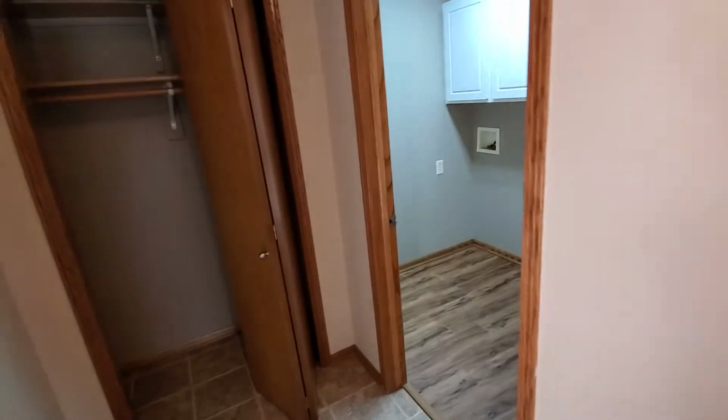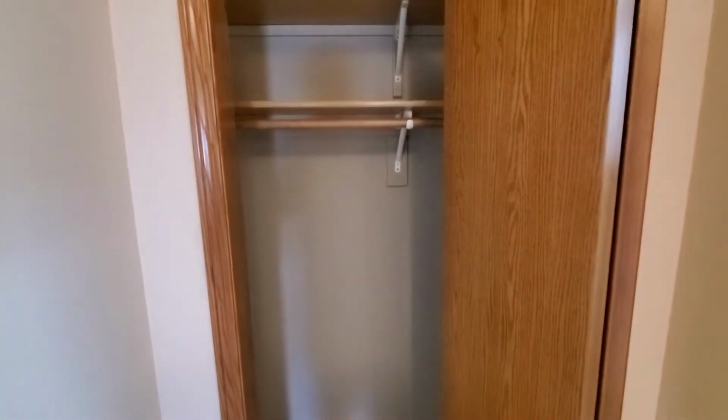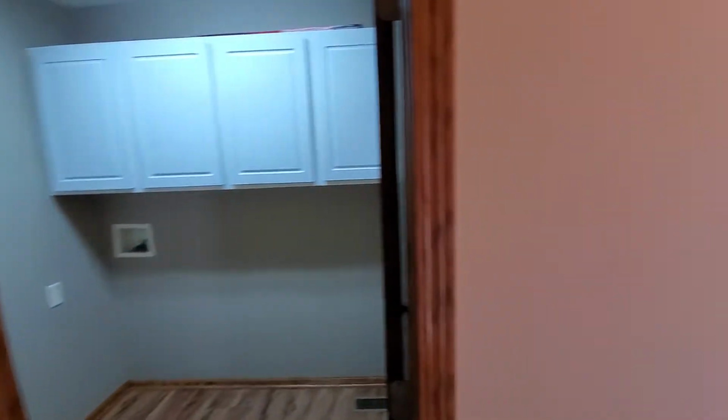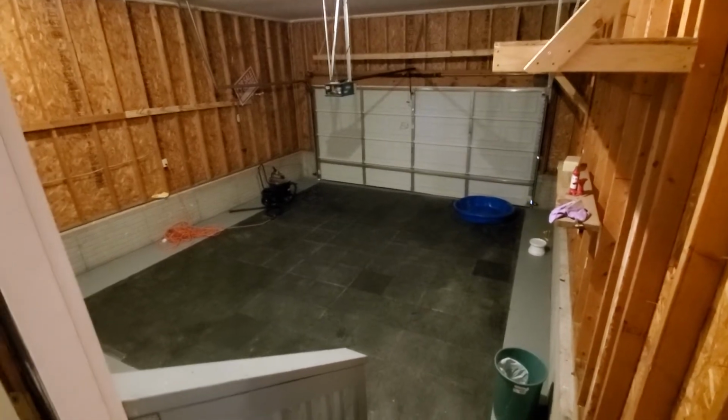Walk in, it's first floor laundry. Nice little closet. I'll try to make this as quick as I can. A few stairs getting up into the kitchen, not much.